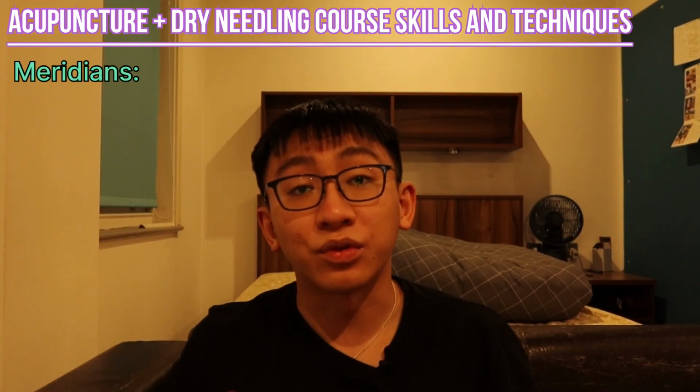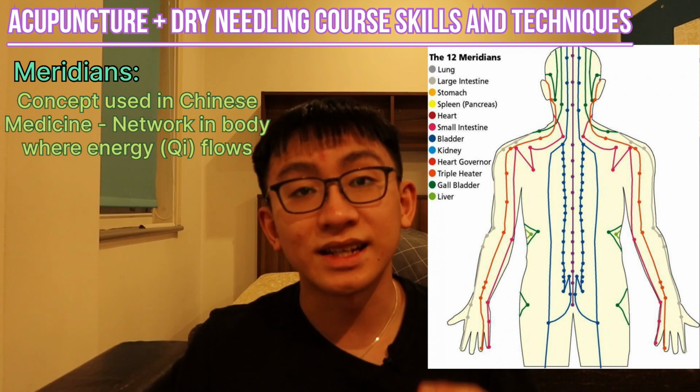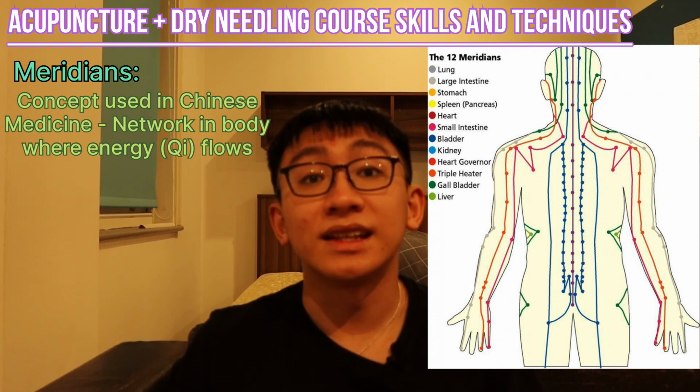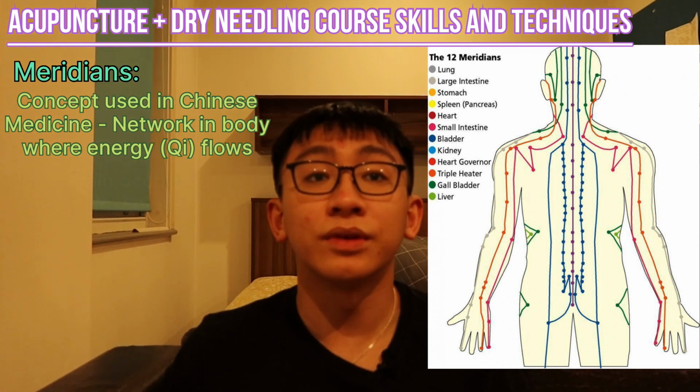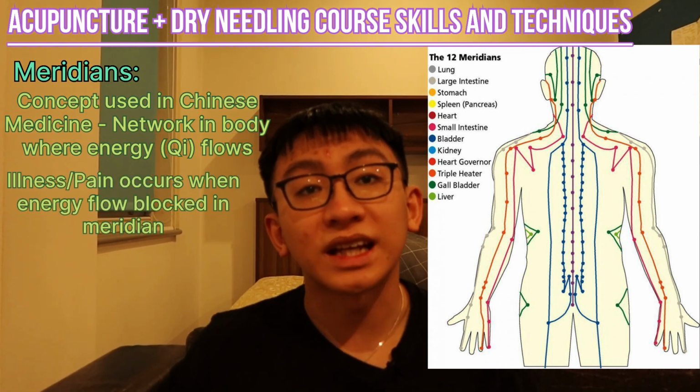We also had a look at meridians, which is a concept used in Chinese medicine, a network that's formed throughout the body where energy flows. This energy is called qi. Illness or pain will be present when the flow of qi is blocked in the meridian.